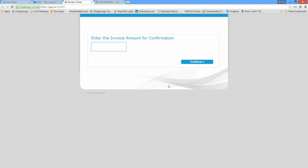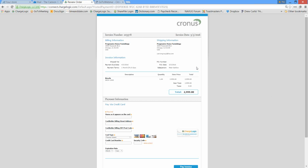When the customer clicks to pay it, they put in an amount that they're approving, so this is them giving you permission to charge the card. It's taking them to a hosted payment page on the Connect server. So you can put your logo and your colors on here. I think that's all you can modify on this, but it looks a little more professional than the other one. And it does have all the pertinent information an invoice would have. So the customer can put in their payment information here.